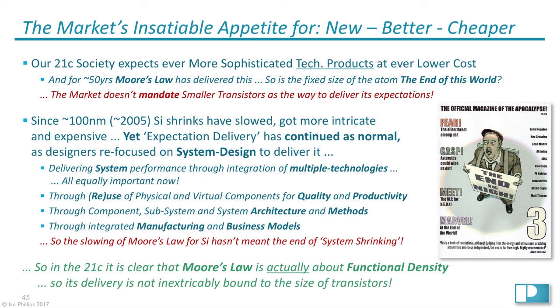So in other words, Moore's law has already been slowing down for the last 10 years and you haven't noticed it. It means that the slowing of Moore's law for silicon hasn't meant the end of system shrinking. And in the 21st century, it's clear that Moore's law is actually about functional density, not about transistor density. So its delivery is not inextricably bound to the size of transistors.